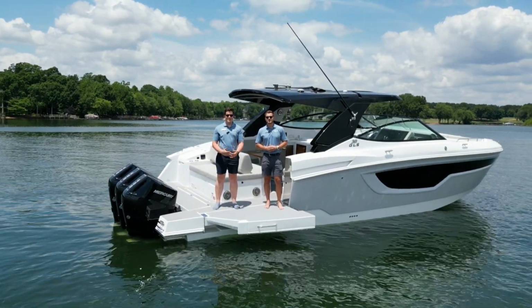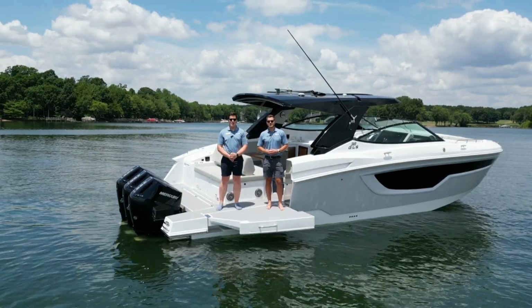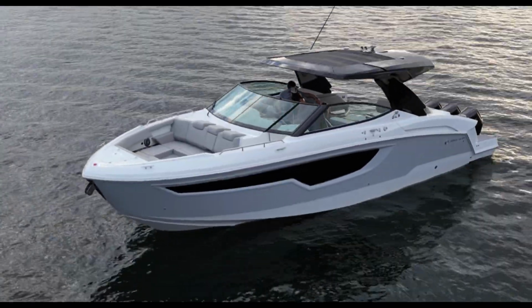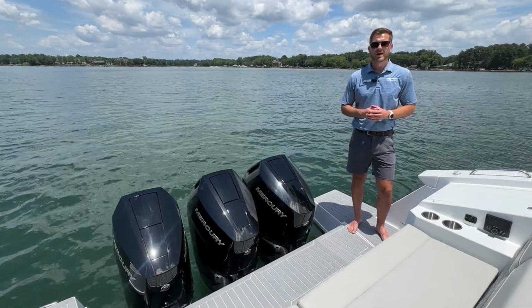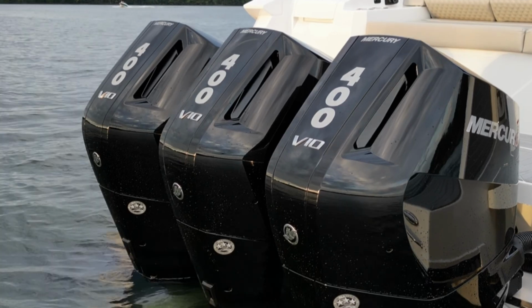And my name's Leo Johnson, and today we have the pleasure of showing you our 2024 Cruisers Yachts 38 GLS Outboard. Let's check it out. Welcome aboard the 38 GLS. This boat is powered by Triple 400 V10 Mercury Outboards.